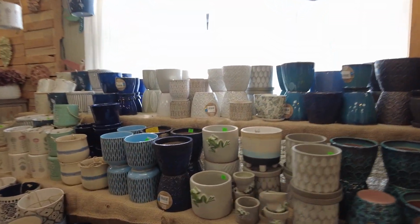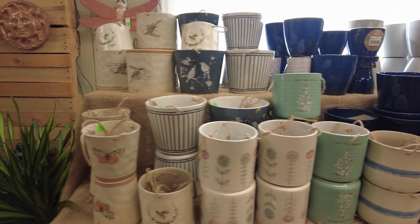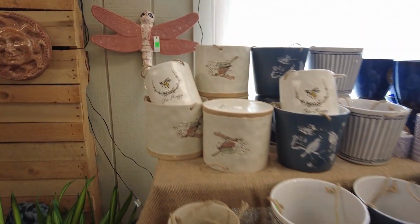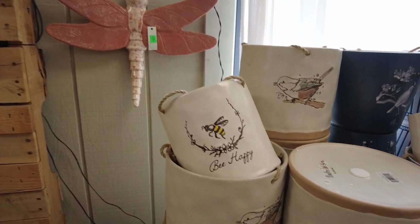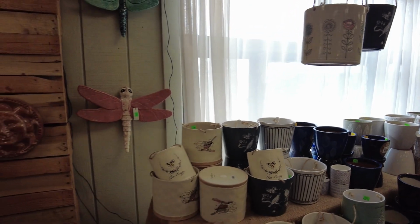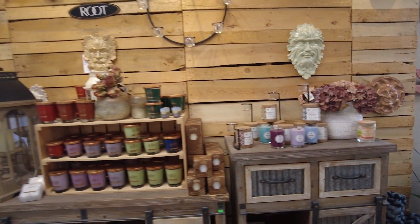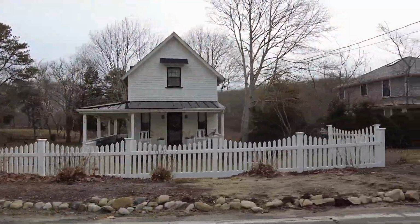Let's look at a few lovely indoor pots. These are smaller pots. These are really sweet with the little butterflies. I like these. So pretty with the bees and the birds. And they're hanging pots too. Those are nice. So this really is a nice display. But let's head on home and not make this video too long.